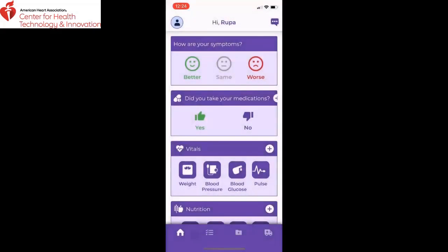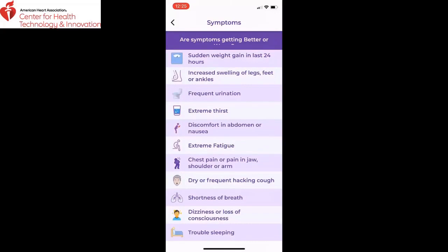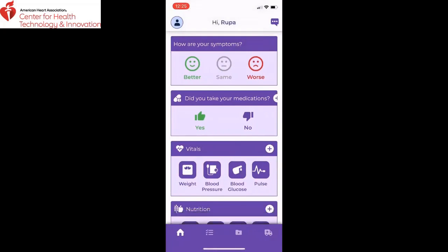You can now keep track of your symptoms. You can mark your symptoms as getting better by swiping left to right, or worse by swiping right to left. And once I'm done with my symptoms, I can then indicate my medications.